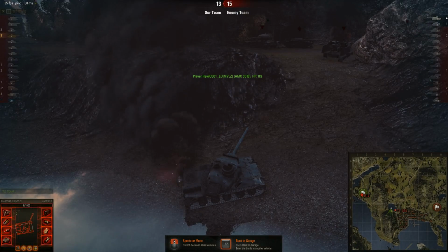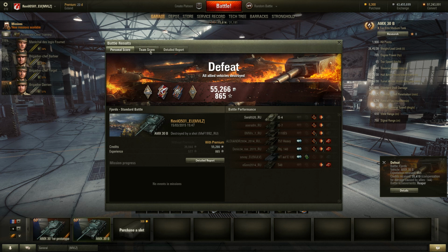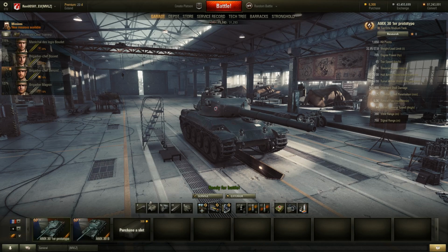Let's have a look at how we did. We did 4,019 damage, which wasn't excellent, but we did what we could. Our Jaegeru did a bit better, but nevertheless, that was in the AMX-30B.